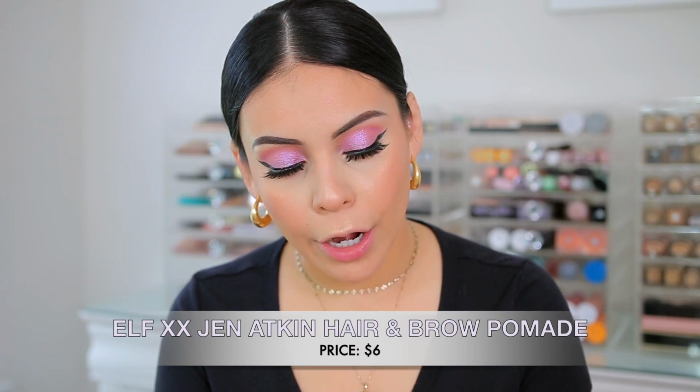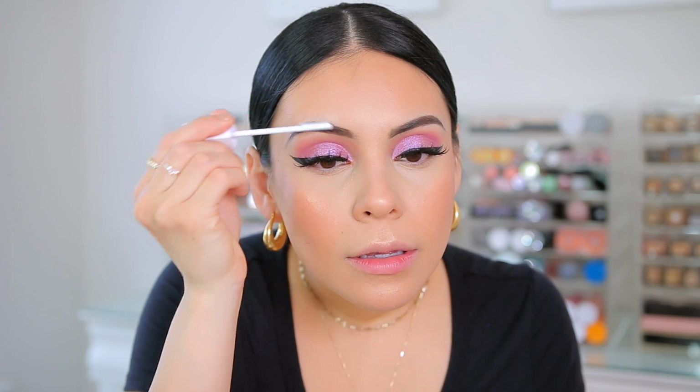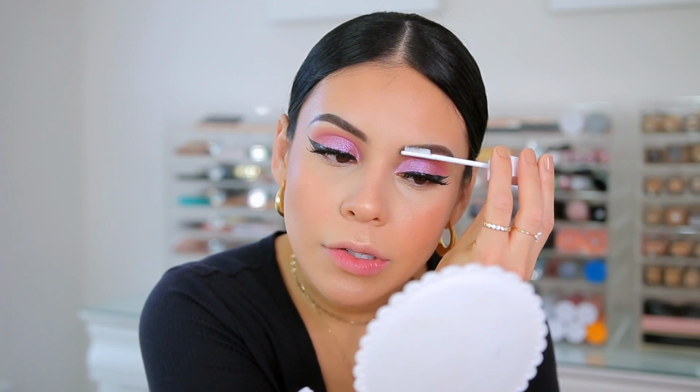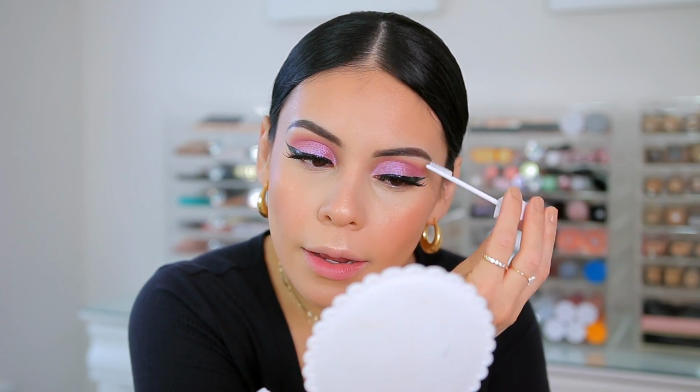So let's do the brow gel really quick. This is the hair and brow pomade. It's just a clear coat. As far as hair, I feel like this could work for little flyaway hairs, and then of course for brows, I guess you just comb through. I think for me, I would probably use this for my hair. You could throw this in your purse for those really annoying little flyaway hairs.